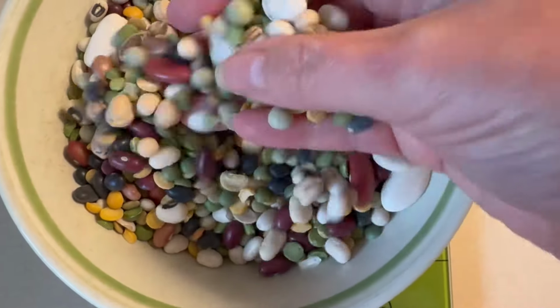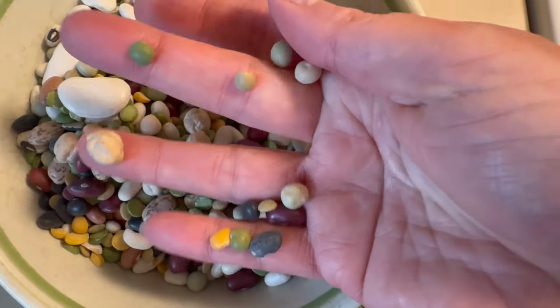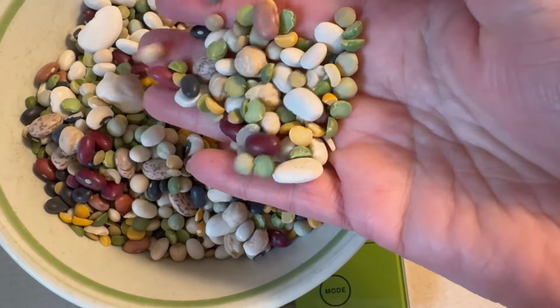I tried to check it for stones, but I'm not sure that I would be able to spot them in this kind of mix of things, but there they are.